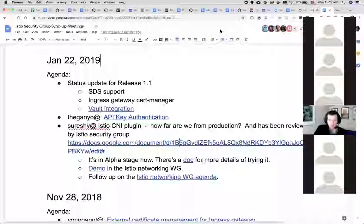Can I see it? You can see the screen, right? Yeah, we can see the screen. Yeah, can you hear us? Okay. So I want to give the status update. Tao, can you hear us?